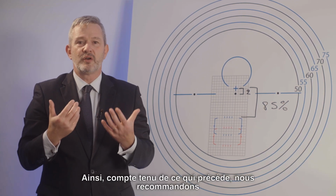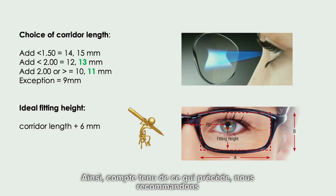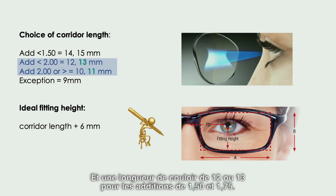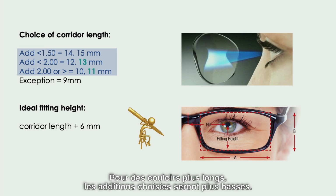So taking into consideration the above, we recommend as a golden rule the following. You should select the corridor length of 10 or 11 mm for additional powers of 2 or more. Select the corridor lengths of 12 and 13 for additions of 150 and 175. For longer corridors, you have to select lower additions.